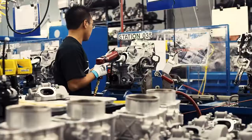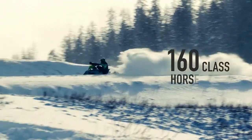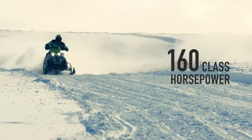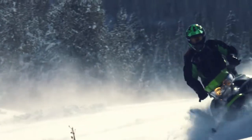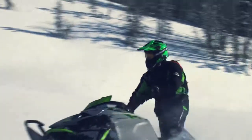The evolved high-output 8000 follows on the heels of our award-winning 6000 model, built in our very own plant in St. Cloud, Minnesota. The 160 class horsepower twin-cylinder laydown engine is built to deliver responsiveness and run quality for a smooth yet powerful ride. Power starts with maximum efficiency.